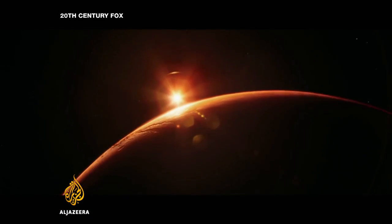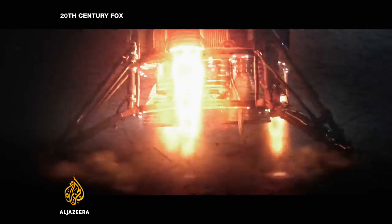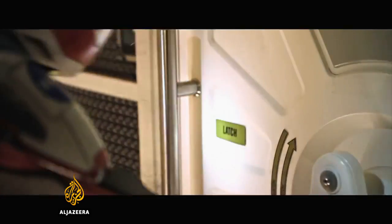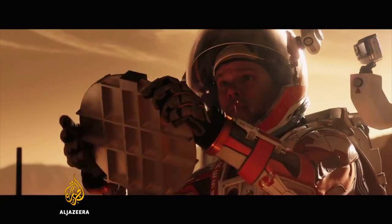But it's this 2015 Hollywood depiction, with an assist from NASA, that is getting people once again excited about space travel. I think it was really the best movie ever made about what life would be like to explore another planet. The Martian is Hollywood filming at its finest. But what are NASA's real plans for a manned mission to Mars?